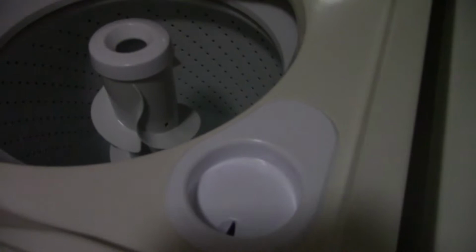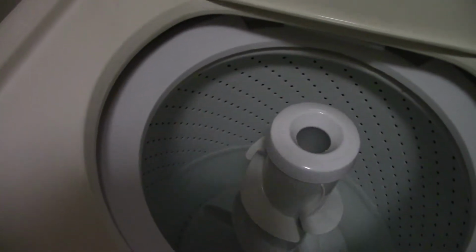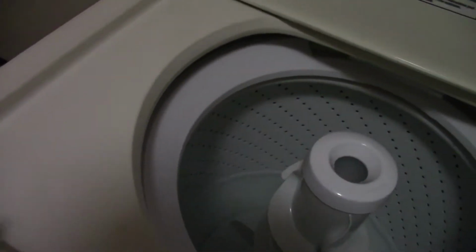Well, the lighting in here is not great. I want to change the fixture out at some point, and the camera I'm filming on for some reason doesn't show the lighting great. But anyhow, yeah, I got in there and cleaned all the little edges and all of that.